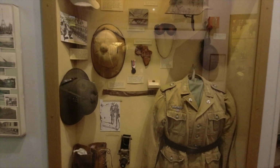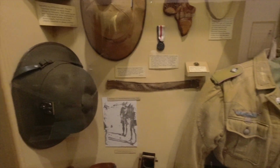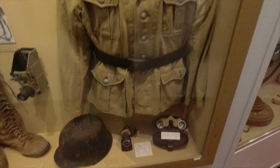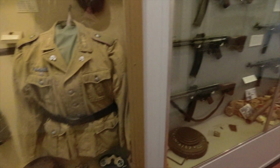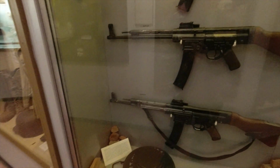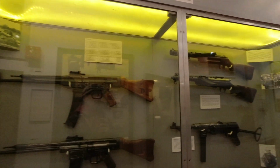So this was worn in North Africa, it appears. Africa campaign decoration. Field glasses, compass, another African Corps helmet. Anti-tank weapon. This is your World War II stuff.